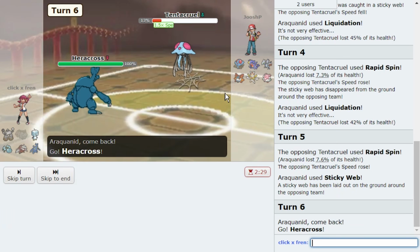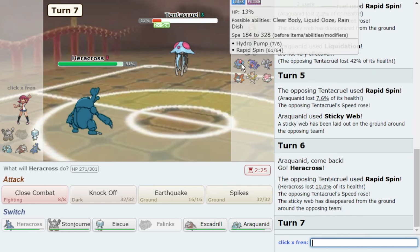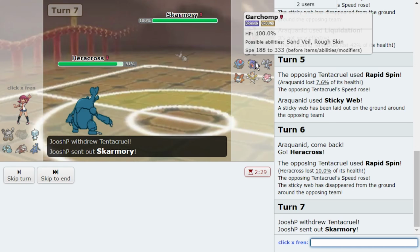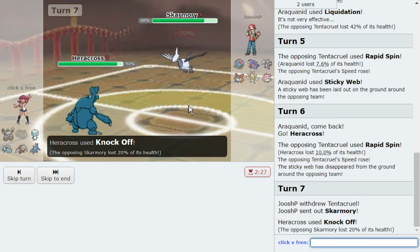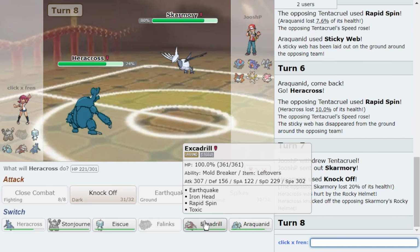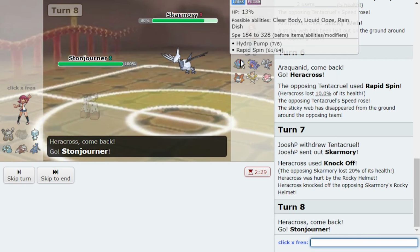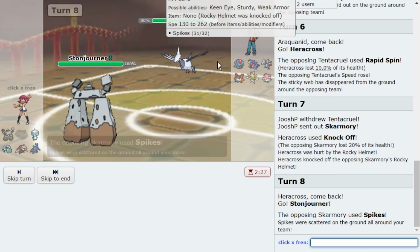Okay. We'll go Heracross now. I'll click Knockoff instead of Close Combat. Close Combat is a little bit better, but I'm going to click Knockoff just in case this is maybe Leftovers, even though they're always, like, literally always Rocky Helmet, exactly. This can Toxic. Or bring out Stonejourner and get up Rocks. And then spin after.